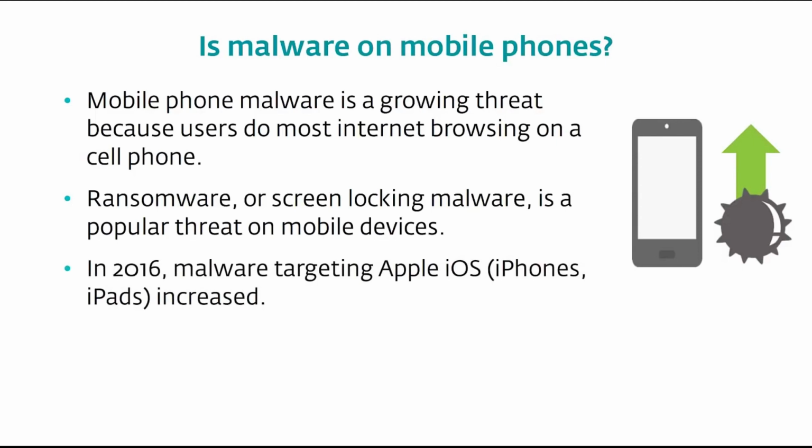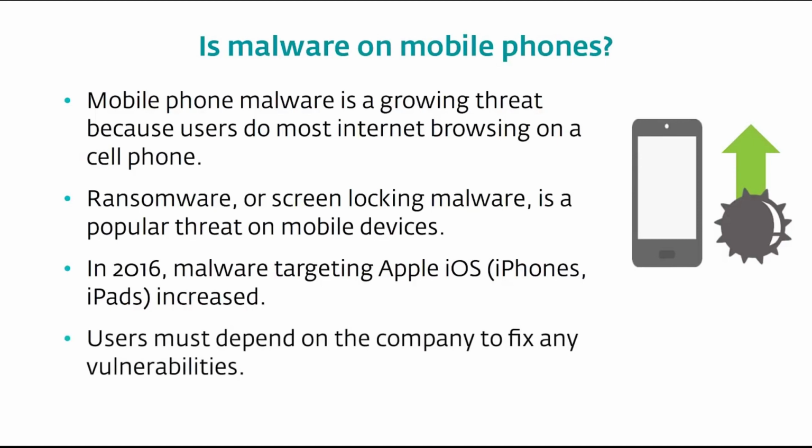In fact, in 2016, there was a sharp increase in malware targeting Apple iOS devices. One thing to know about iOS devices is that unfortunately, Apple does not allow software security vendors to create antivirus protections for their products. So users must depend on Apple themselves to fix any vulnerabilities or malware that gets on their devices.